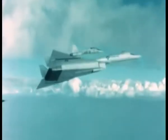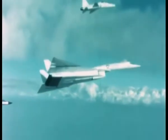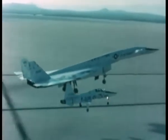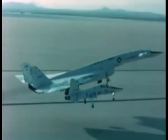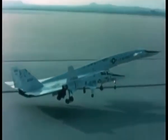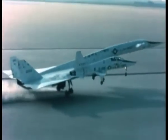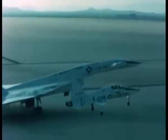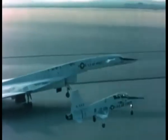A hydraulic system had lost pressure. Now, normal precautionary procedures were used. The gear was lowered immediately. An approach was set for Rogers Dry Lake. Touchdown was normal. Drag chutes and brakes decelerated the plane to a routine stop.